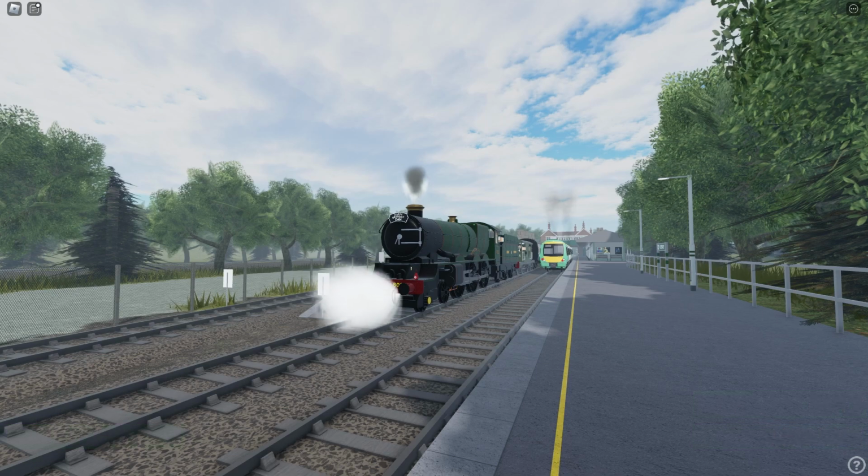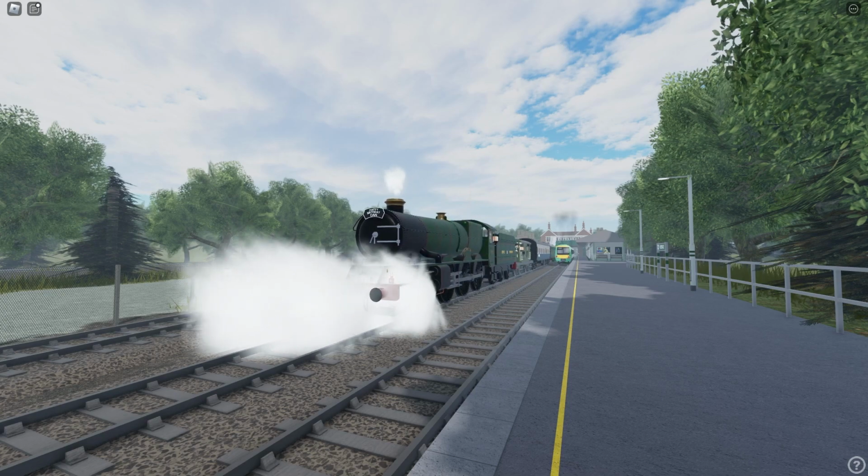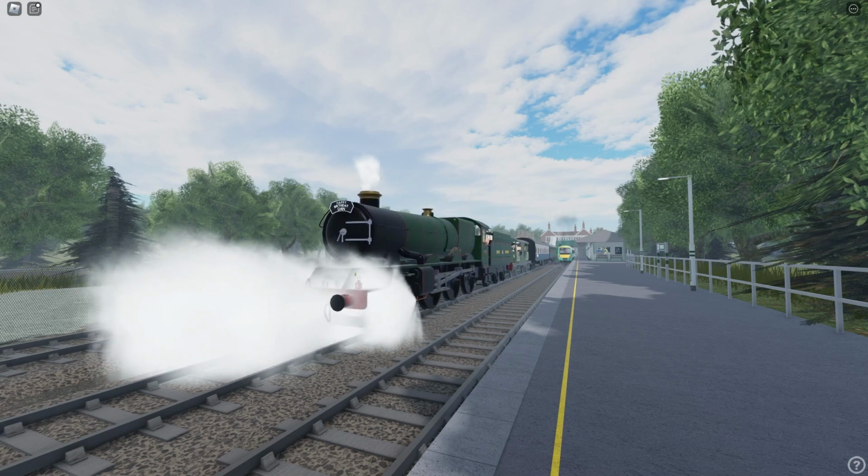The second visitor is now seen departing Erridge with a train bound to Tunbridge Wells. This locomotive is very easily the star guest of the event, number 6013 King Henry.